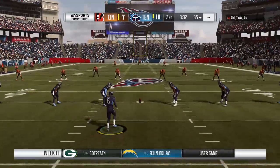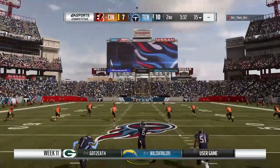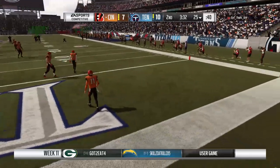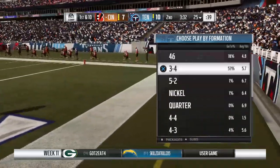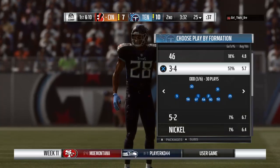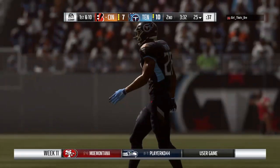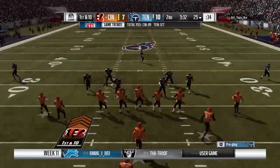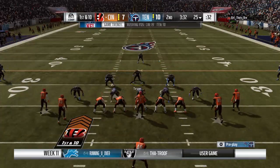Set now to kick this one away, and off it goes. And they will not get a chance to return this one as it's through the end zone for a touchback. So now the Bengal offensive unit back out onto the field and hoping to do better than they did their last possession when they punted the football.